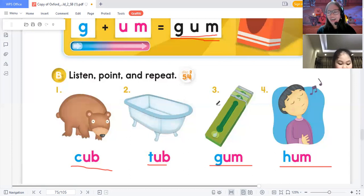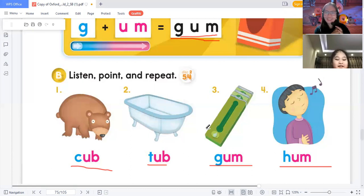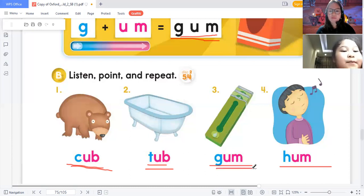What's that? Are you drawing something else, Sarah? Just like a bird. Wow, beautiful. That's beautiful. Very good. Yes, a hummingbird. Okay, perfect. Good job. Again, these are the words. Can you repeat? Cub. Cup. Gum. Hum. That's right. Yes. Okay. Very good.